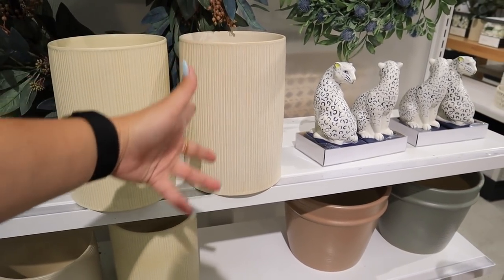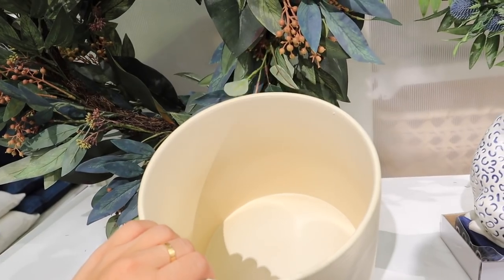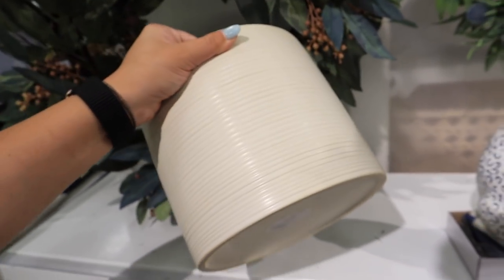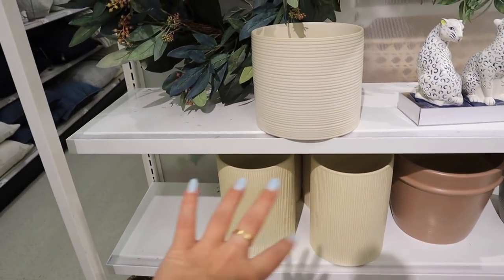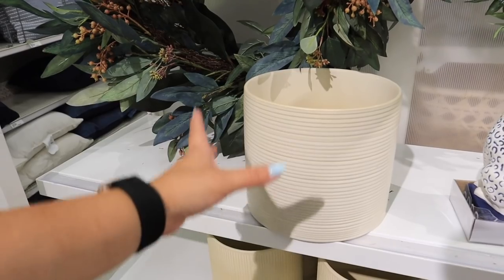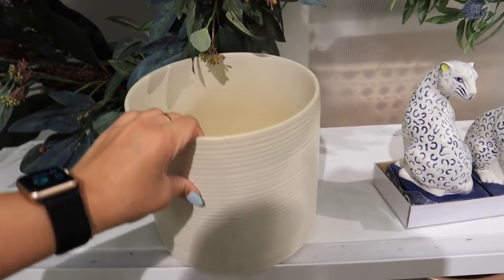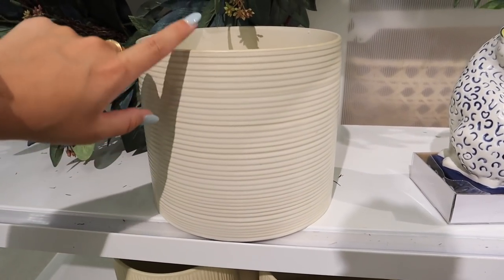Here is a pretty similar vase, but this one is shorter and more round, so the opening is a lot bigger. This one is $25, so $5 less than the other one, just a little bit smaller. The other one is definitely taller, so I feel like proportionally they're the same if you stretch this one upwards, but they have a couple different shapes and sizes here. I really like the ribbed texture that they have.